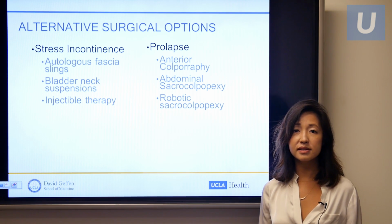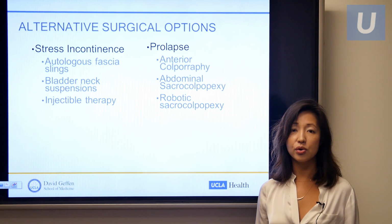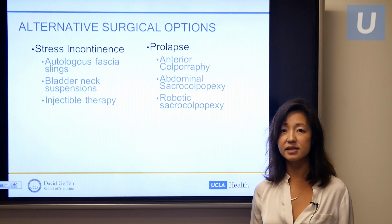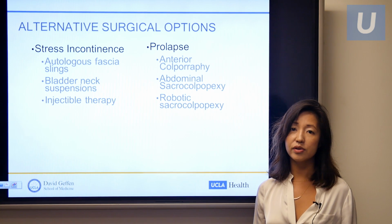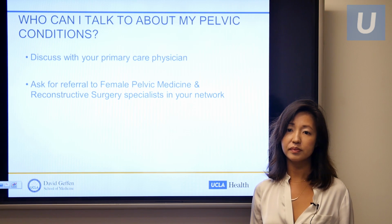For stress incontinence, there is a well-developed technique using autologous fascia harvested from either the rectus or the left thigh area. You can also have bladder neck suspensions, and in some cases, injectable therapy. And for prolapse, there are other native tissue repairs such as anterior colporrhaphy and abdominal and robotic sacrocolpopexy.